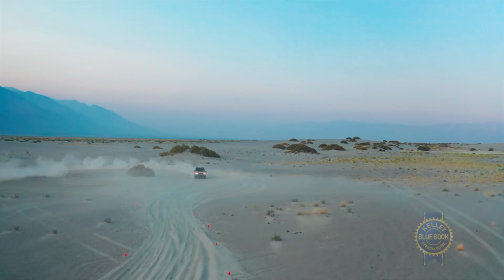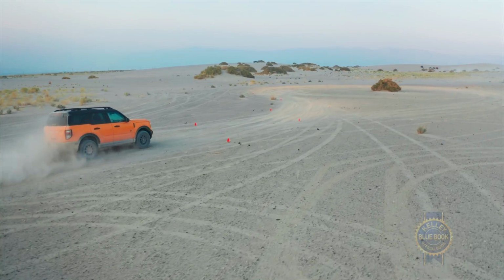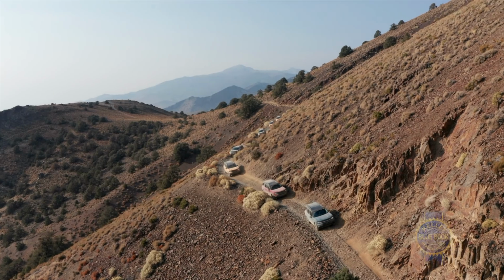To be clear, you should definitely take it off-road. No joke, the Ford Bronco Sport is legit off-road. For starters, 4-wheel drive is standard.